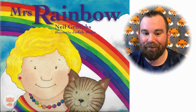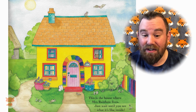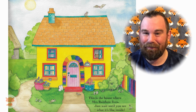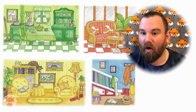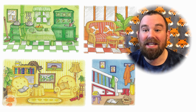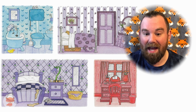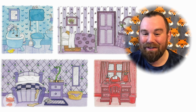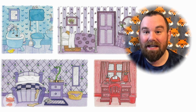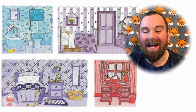Mrs. Rainbow. This is the house where Mrs. Rainbow lives. Just wait till you see what it's like inside. She had painted the kitchen bright green, the conservatory a warm orange, and the sitting room soothing shades of yellow. Upstairs, the bathroom is ocean blue, the study a welcoming red, and the guest room a restful violet. Mrs. Rainbow's own bedroom, however, is decorated one of her favourite colours, indigo, and there you will find every shade of purple imaginable.